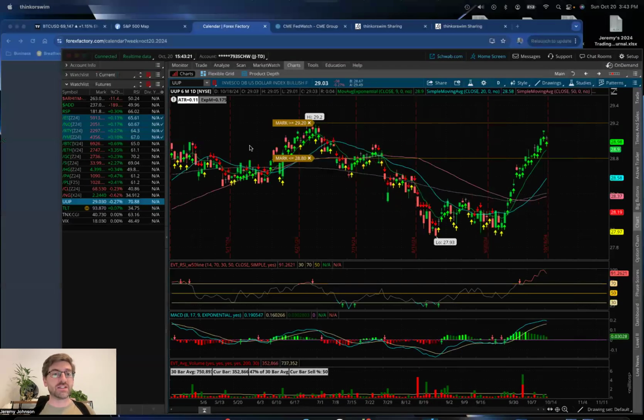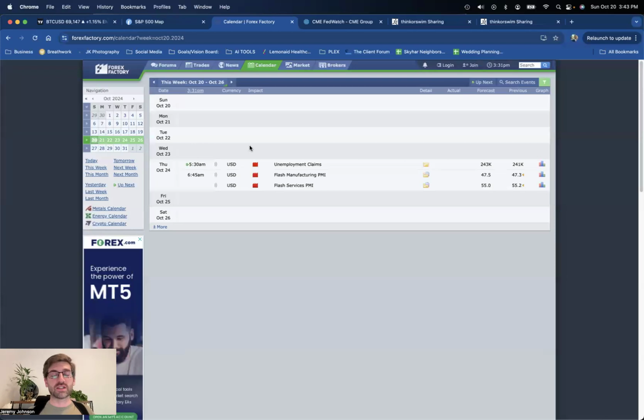Finally, and last but not least, let's go out, check out the economic data from Forex Factory for the week ahead. Very, very light week. All we have is Thursday unemployment claims and then PMI data as well. And honestly, I am not really worried one bit about the PMI data, even if it comes in softer than expected. I do feel like the market is going to discount that because we've had several positive economic points in a row that is adding to the story of we are nowhere near a recession.